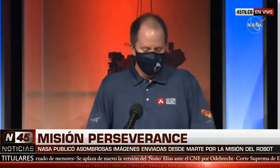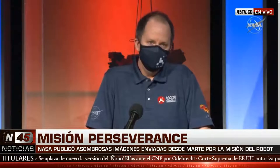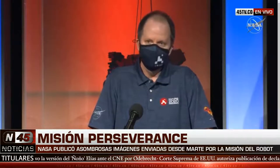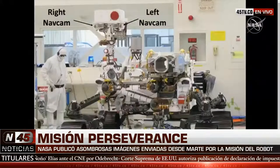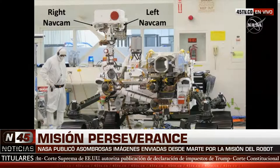So now we're on Mars, and we're going to talk a little bit about what we've been doing over the weekend. Over the weekend, we deployed the RSM, and if you go to the first picture, there's a picture of the remote sensing mast, the RSM, which is that mast on the rover, and you can see the navigation cameras up there, the left and right navigation cameras, or nav cams as we call them.